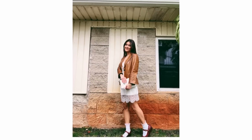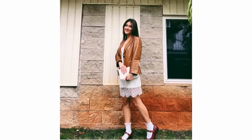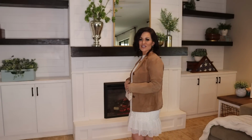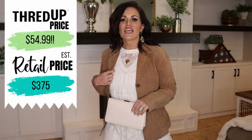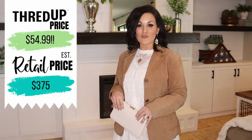So for my last thredUP outfit, I was inspired by this one that I saw on their Thrift the Look page, and I saw it and I'm like, that's a super cute outfit. And I was able to come up with this look. The jacket is by Marcel Renee, and the estimated retail of this jacket is $375, and I got it for $54.99 on thredUP. Real leather, super cute, I love it.